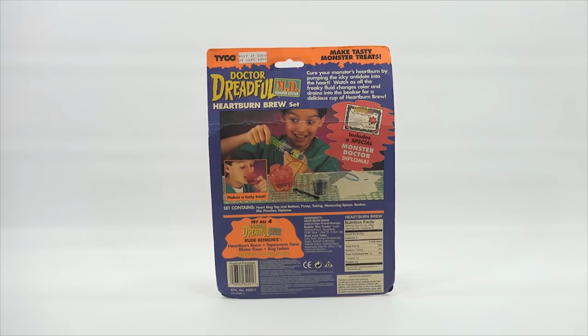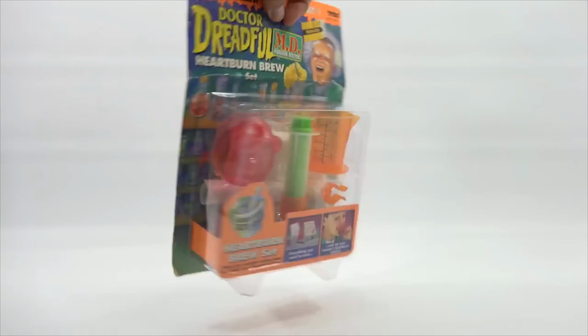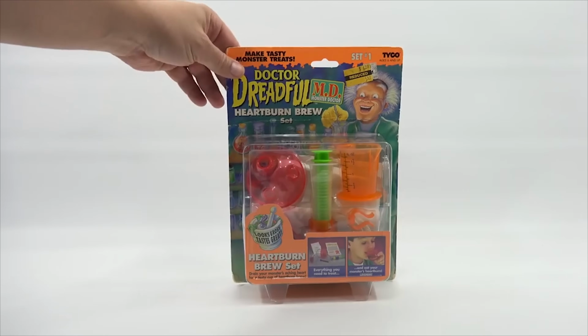Here we go. Cure your monster's heartburn by pumping the icky antidote into the heart. Watch as all the freaky fluid changes color and drains into the beaker for a delicious cup of Heartburn Brew. That sounds exciting. We're going to give it a taste. So what's in the set? It is the Heartburn mug top and bottom, pump, tubing, measuring spoon, beaker, and the mixed pouches, and the diploma. So it looks like I get a diploma for completing my experiments.